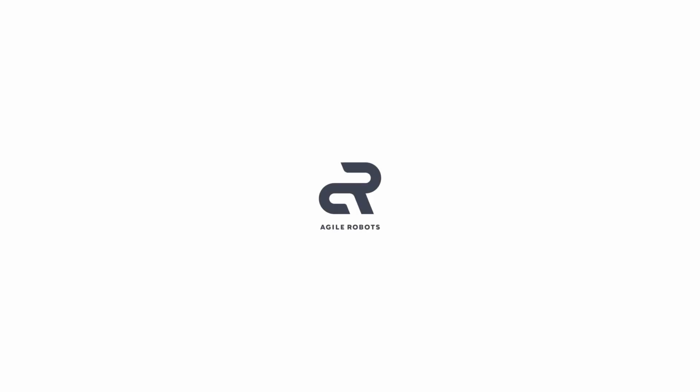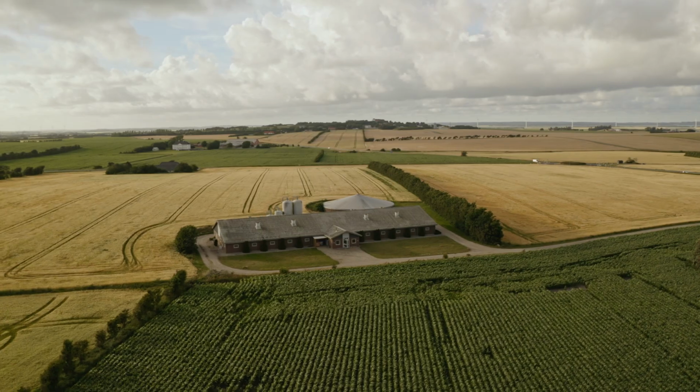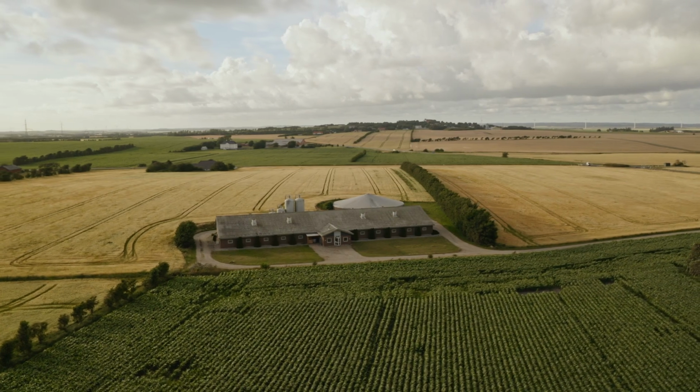But Agile Robots recently launched a new product line called Agri that helps farmers with this, like we can see on the example of a farmers collective in Denmark.